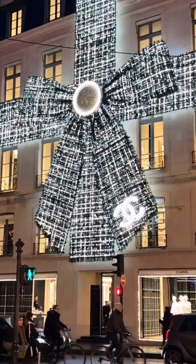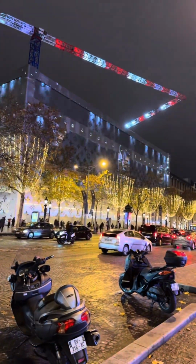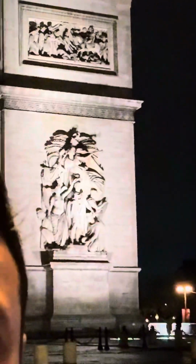Here's the Chanel store. It looks really great, decorated like this. Here's the Louis Vuitton store. They had the whole building designed like a Louis Vuitton box. Very cool. This is sort of the main shopping street. At the end of that street is the Arc de Triomphe. It is very beautiful. You can see they're flying the French flag. You'll see this a lot in movies.